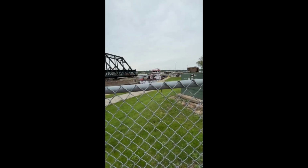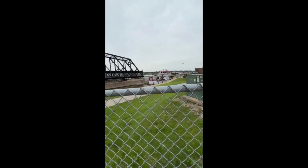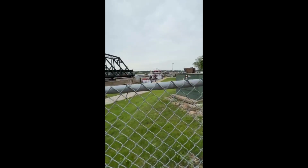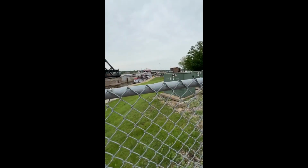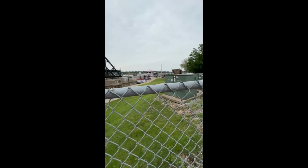Apparently, according to the back end of this boat, it says the port of Beaumont, Texas. I apologize. Beaumont, Texas is where this boat came from. What in the world is it doing clear up here? I don't know. Probably, who knows? Not really sure.